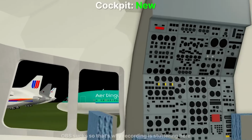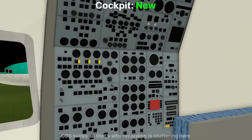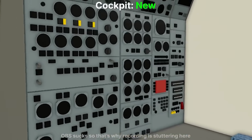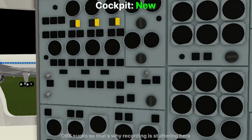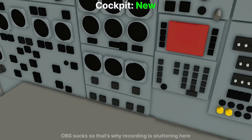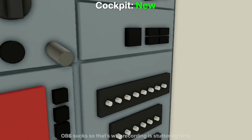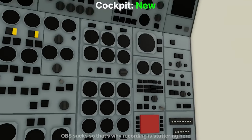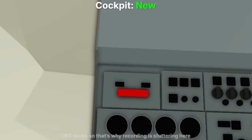And obviously we can't forget the engineer panel. Everything's modeled so well. There's a lot of gauges here, I can't even lie. What are all these gauges for, literally? And the circuit breakers and stuff, I don't know why they're coding stuttering so much, but that's not my fault. Everything looks so good. PTFS just does an insane job of modeling cockpits every time.